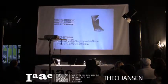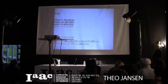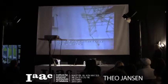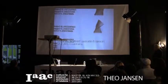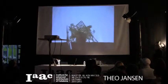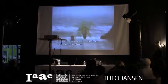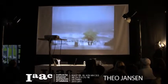Sometimes the selection and reproduction takes a side road via numbers in the computer. Evolution goes faster in the computer. The result is that the artificial beast finds its most efficient way to move its feet. Eventually, these beasts are going to live in herds on the beaches. Theo Jansen is working hard on this evolution.